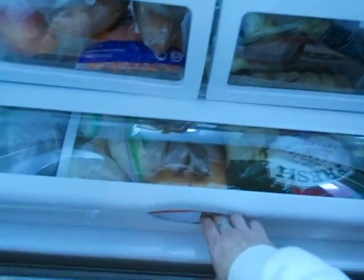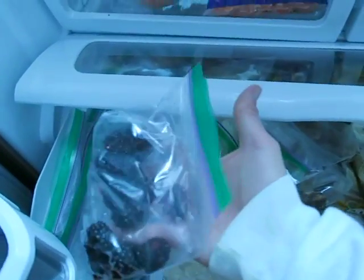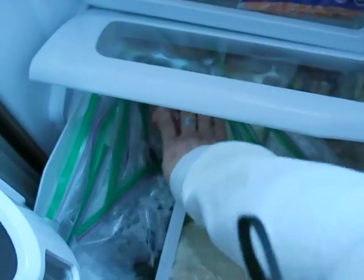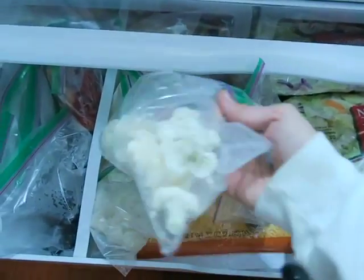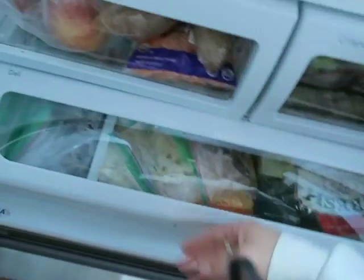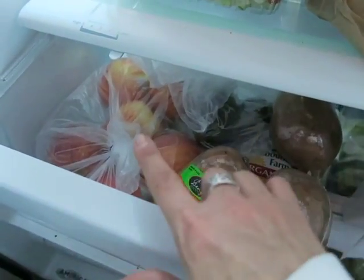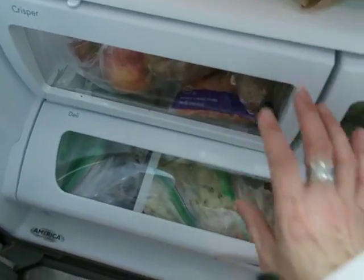And then in my refrigerator, I pre-bagged everything by portion size. So blueberries, blackberries, strawberries. I measured the appropriate size. And there's my Brussels sprouts. I roasted up Brussels sprouts tonight. And then my cauliflower. So all these bags in here so I can just grab and go. Got lots of salad and then lots of sweet potatoes, avocados, and apples, and some coffee-flavored yogurt.